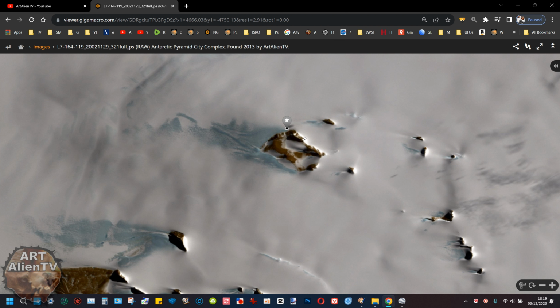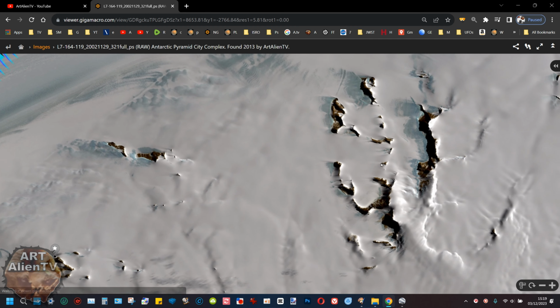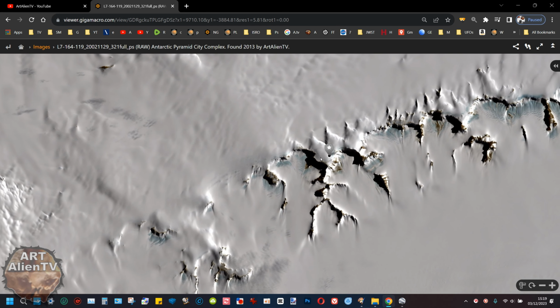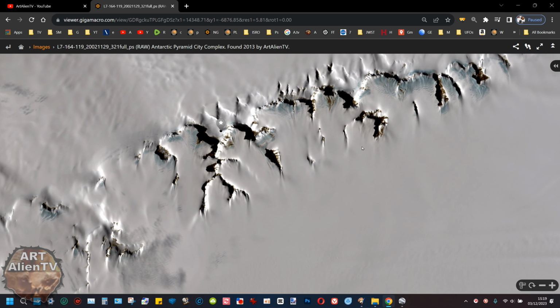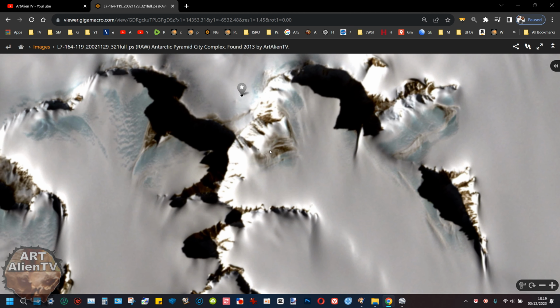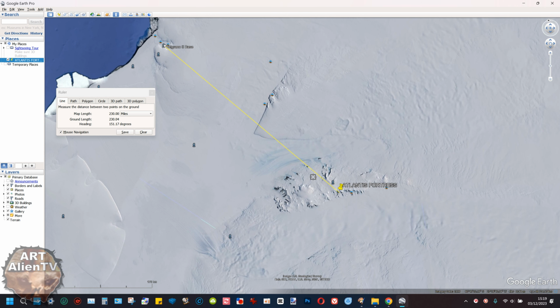And when you start looking at a lot of this stuff, you start thinking, hang on a minute, look at these straight lines. There's loads of these straight lines and rows of things in the ground, which look like parts of structures that are buried. But obviously the main one is the actual pyramid structure here. Pyramid compound or city compound. This is absolutely huge. And what I'm going to do very quickly is show you on Google Earth and show you where to find it.